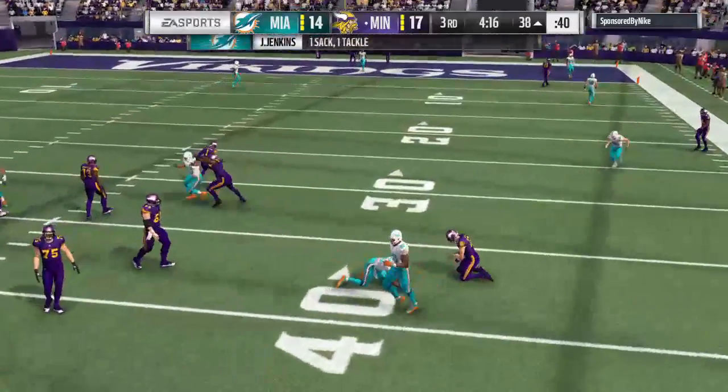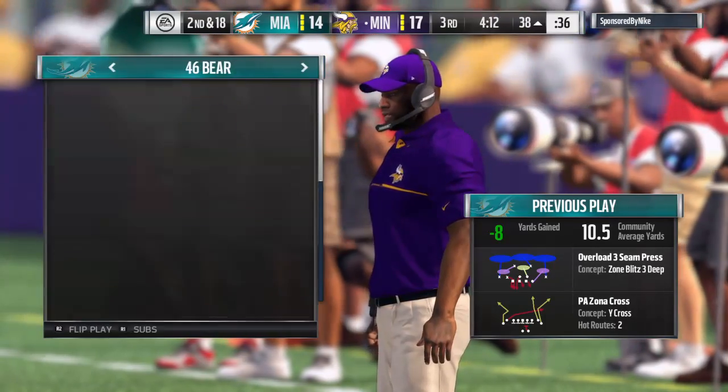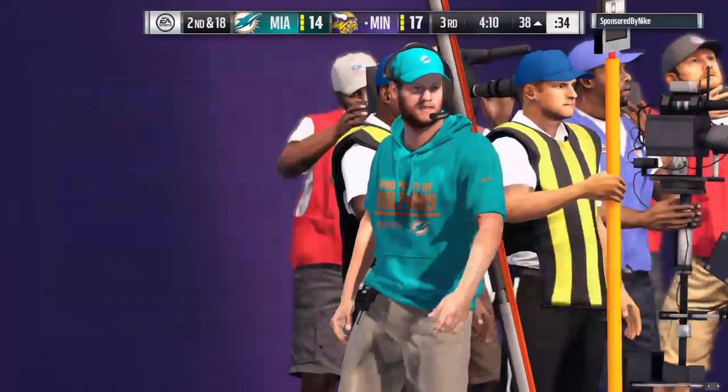And no escaping this time as he'll go down. They got him for a sack. Jelani Jenkins coming hard on the blitz. He dumps him for a loss of 8.